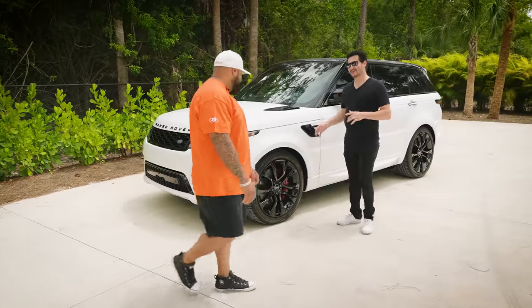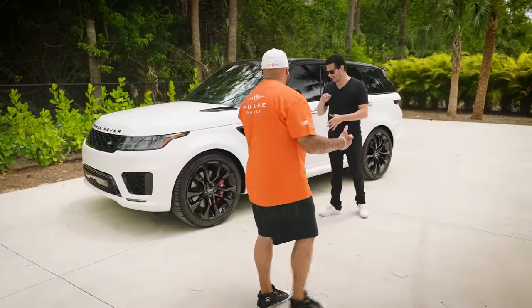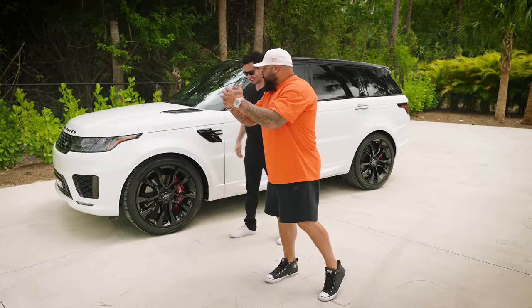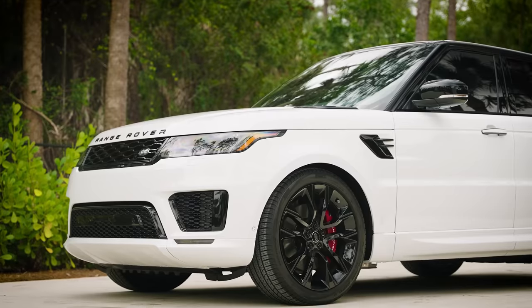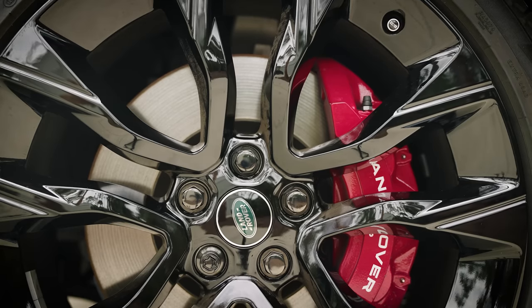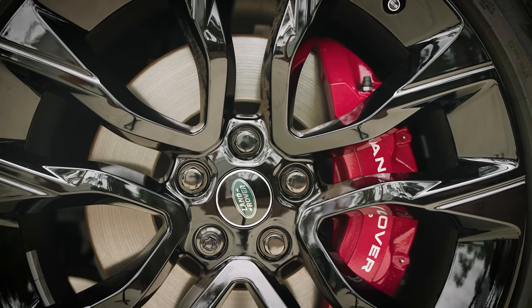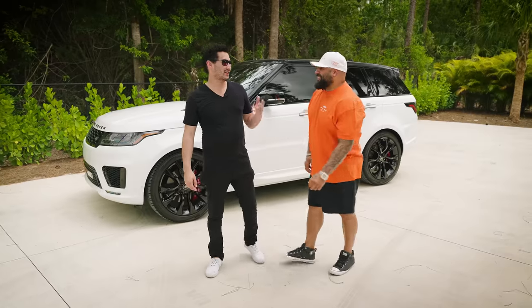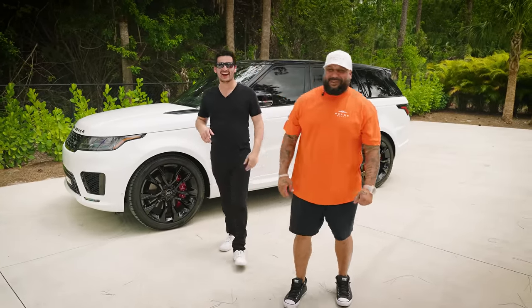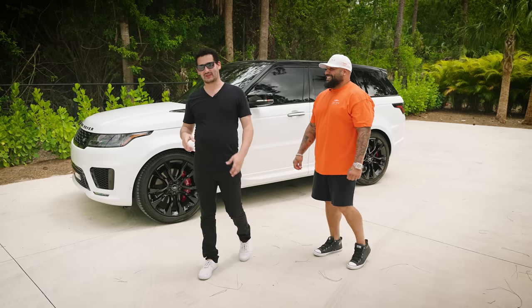Look at these rims, man. Oh my God. Look at these rims. They know how to do everything right. Not only they got the rims, look at the calipers. Now granted, I think you would say that about any manufacturer that throws black wheels on there. I would. Oh, but you wanna win me over? Put black rims on it. But Range Rover certainly does do it right.